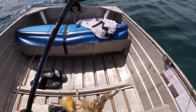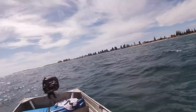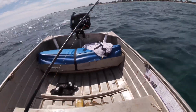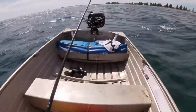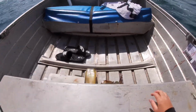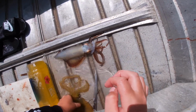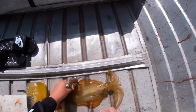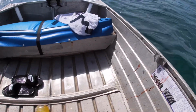Oh my gosh. Out there. Oh my gosh. Guys, what the hell? What the hell has just happened? Can't grab him. What has just happened, guys? Two squid in less than 5 minutes. Oh my gosh.